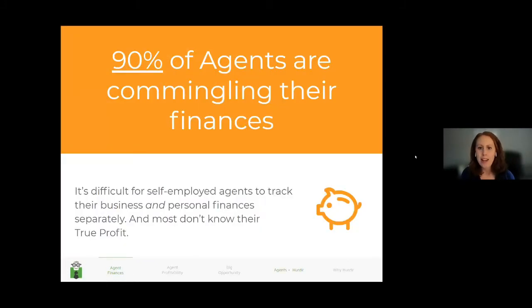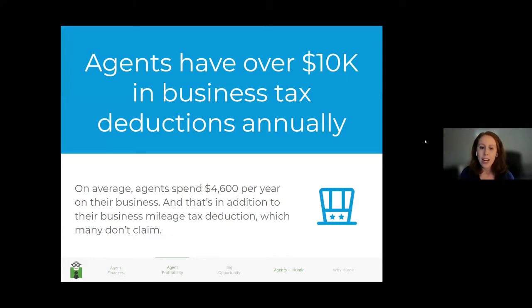What we found is that 90% of agents are commingling their finances, meaning that they have their business and personal income and expenses in the same bank accounts and credit cards. So it's really hard for them to keep it separate and know their true profit at the end of the day. We've also found that agents tend to have about $10,000 in business deductions each year. On average, they'll have about $5,000 in expenses, and then the business mileage deduction, which many of them don't even claim because they're not tracking it accurately.